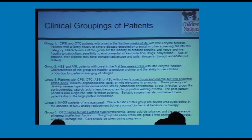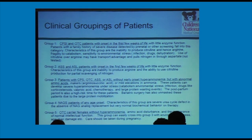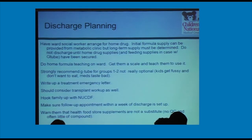So I tend to clinically group the patients. I won't spend a lot of time because we're a little pressed for time right now, but we tend to call them high cycle defects, those inside the mitochondria, CPS, OTC. Then sort of low cycle defects, ASS and ASL. The transporter defects, of which we have both in citrin and then in HHH, we tend to classify a little differently, but use some of the same techniques. And then we have our patients who are later onset. And we tend to take different treatment strategies with all of these.